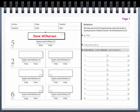Okay, but in this case, I use my name there, and what I want to do is put the basic information that pertains to myself. So my start date is up there. I put my consultant ID number in there. I put the 28-day countdown clock. That's from 6/11 to 7/9. That's what I need to make sure I gather my customers in that period of time so I don't lose any of the bonuses. I also put up my handle.